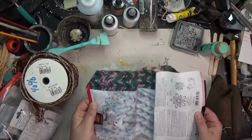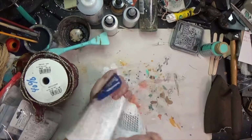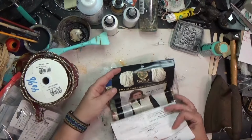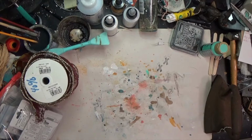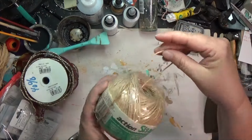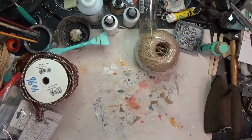Alright, so I have some nice little, I think these are probably Hobby Lobby. Not sure. Crochet directions. I'll probably toss that. Let's see, there is, oh my gosh, what is this? Some kind of twine. Oh, sisal twine. So that's nice. That's a nice big ball of sisal twine. I'm good with that. I can use that.